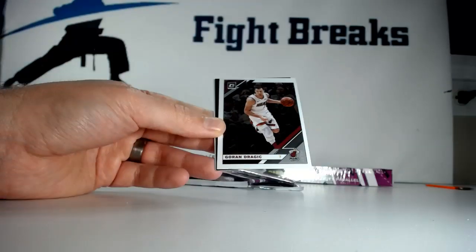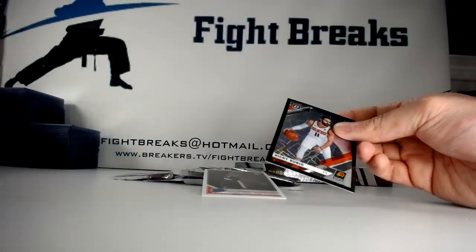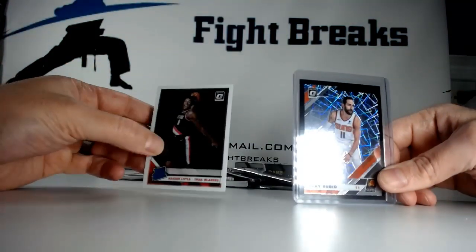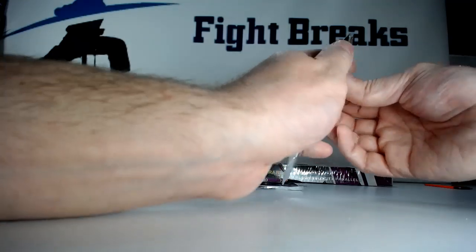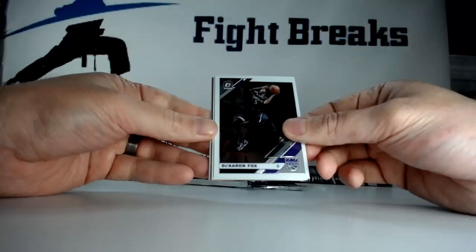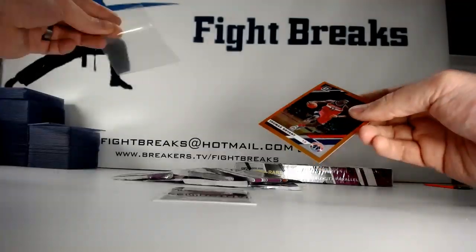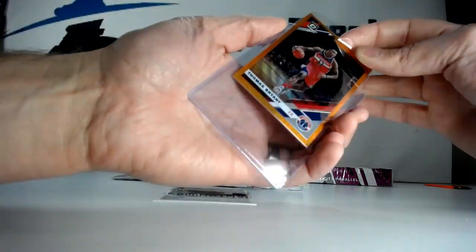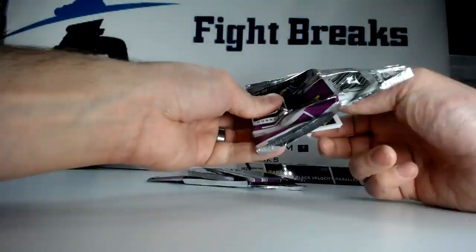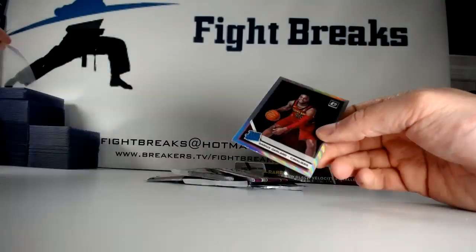J.J. Redick. Ooh, what's this? A Black Velocity. Good luck. Ricky Rubio, 26 of 39. Phoenix Suns. Phoenix. Another card. Nassir Little. De'Aaron Fox. Let's see who the orange is. Thomas Bryant, the Washington Wizards, numbered to 199. And Darius Garland for the Cleveland Cavaliers. Paul Millsap, hollow, Darius Garland. That's pretty nice. Tremont Waters. That's pretty nice. Cavaliers.